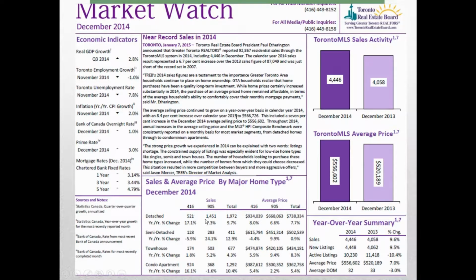Here they give you the Toronto area and the area outside Toronto: detached, semi-detached, townhouse, condo. How many transactions, and what is the average price. It quickly gives you the summary information. If you like to write articles or social media posts, you can use this information to update your clients, your social media, your articles. People will treat you as more professional.